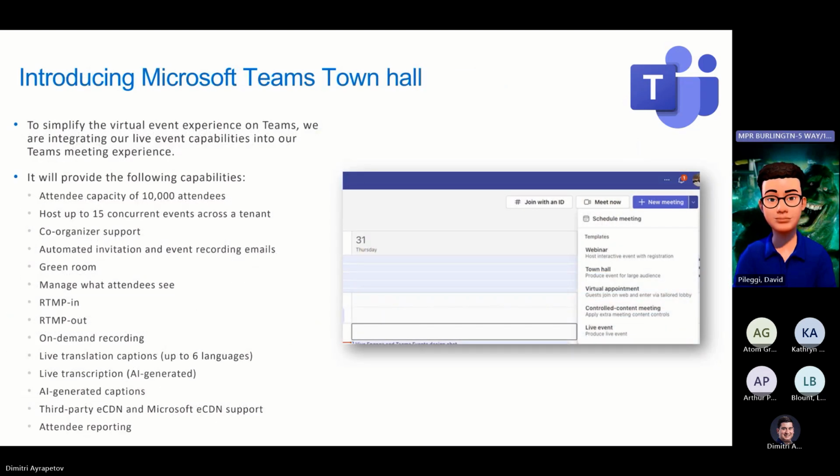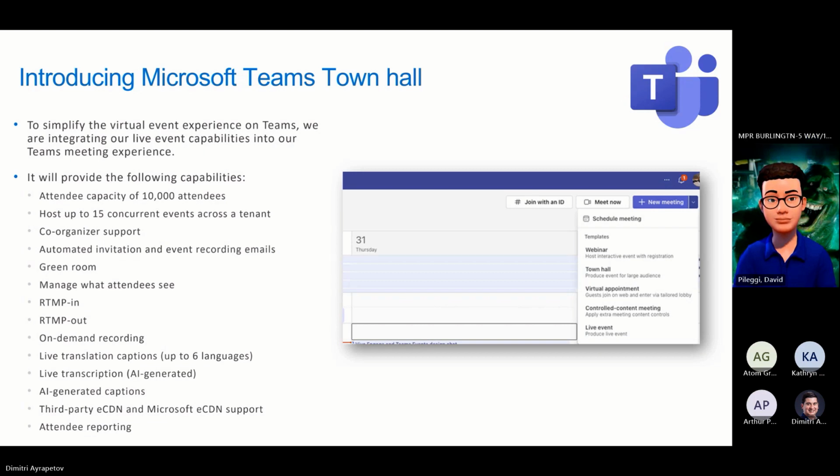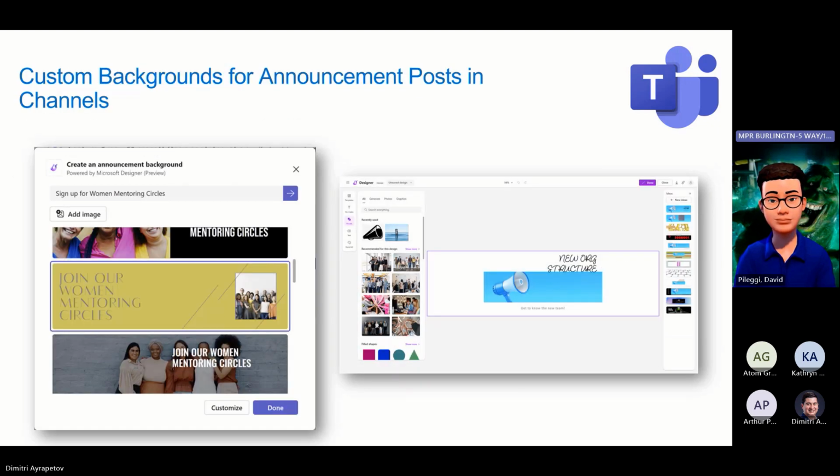Another feature that's coming out to Microsoft Teams is called the Microsoft Teams Town Hall. This is essentially merging the Teams meeting functionality with the live events functionality into one combined option, where you still get a lot of the interactivity you would have from a normal Teams call or meeting, plus you have the green room, the audio and video processing, and everything else that you could take advantage of with live events. This new feature is going to make things a little bit easier, with a more consistent user experience.